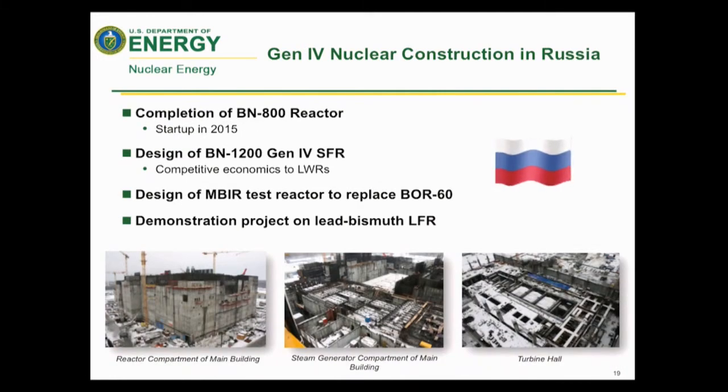Russia too is building. They're completing their BN800. They've been scaling up their fast reactors over several decades, and now they're at 800 megawatt electric, supposed to start up next year. That will be followed by a 1200, which will really be the first Gen 4 large reactor, I think, that we will see. It's supposed to be competitive with the light water reactors. They have a new test reactor, and they're also working in lead bismuth, lead fast reactor technology.